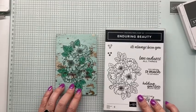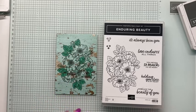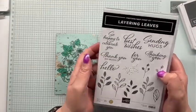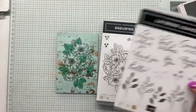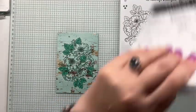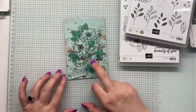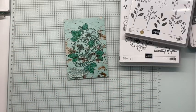Do I want to use a sentiment from in here, or do I want to try and find my layering leaves and grab something from in here? The hello would go really, really nicely down here or up here. I find it very hard to use a sentiment at the top of a card. I find it very, very hard. I would much prefer to use a sentiment at the bottom of a card.